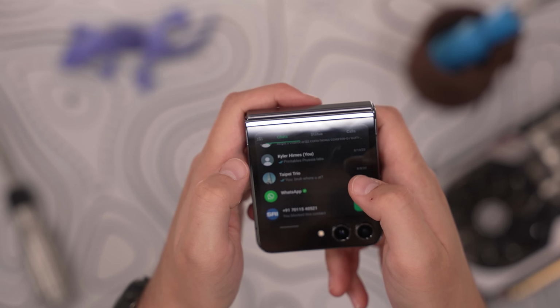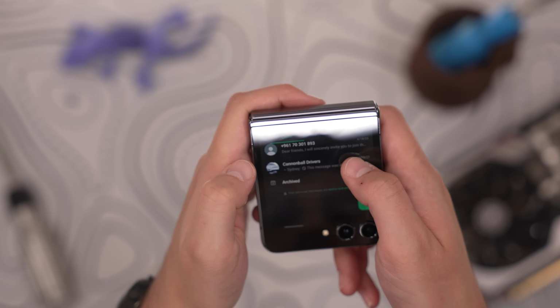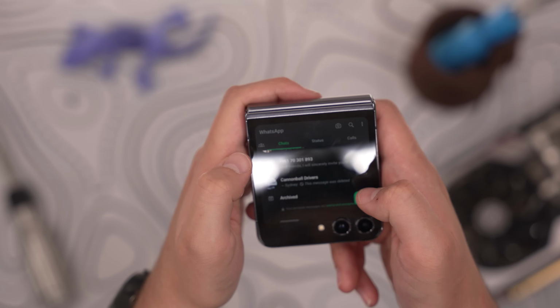Checking your messages on the Z Flip 5 isn't nearly as risky because you can just do it without fully unlocking your device and you won't get tempted by Reddit. If you get bothered by little things, it's important to note that the Flip 5 a lot of the time won't lay at a perfect 180 degrees, but more like 179.